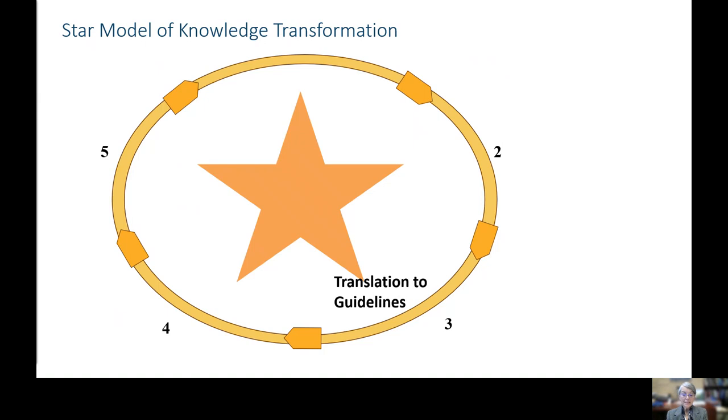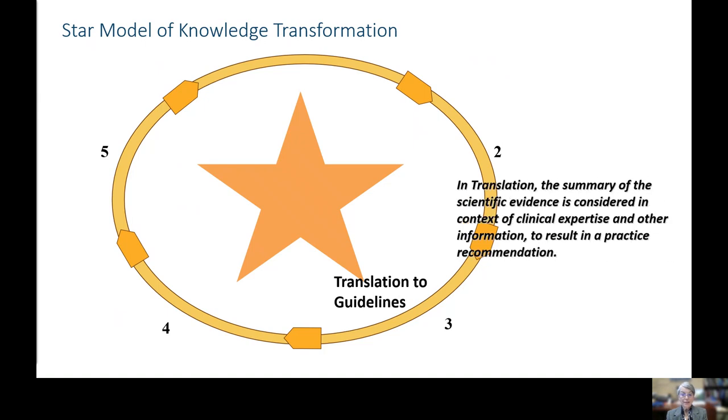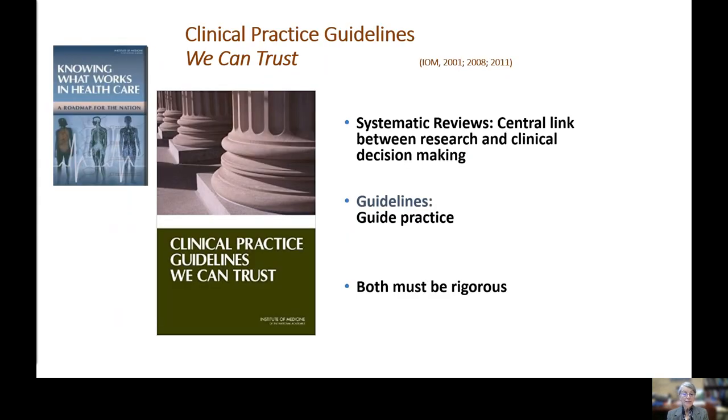So next we translate this into guidelines. Point two of the STAR, all the world's knowledge on whether or not that intervention worked, is translated into a summary of scientific evidence, and clinical expertise is added to it to result in a practice recommendation. We call these clinical practice guidelines or evidence-based guidelines. Best practice is becoming used, but the Institute of Medicine really proposed that clinical practice guidelines were part of the heart of evidence-based quality improvement.